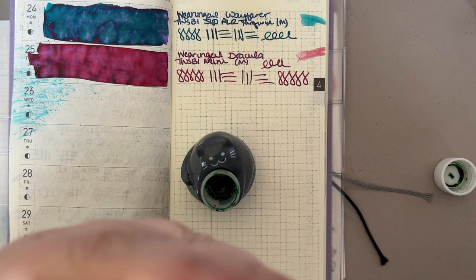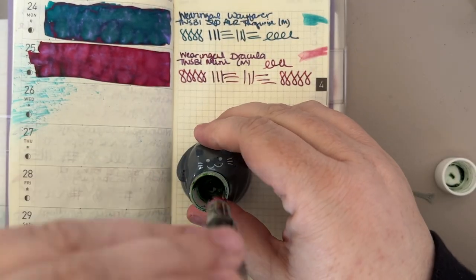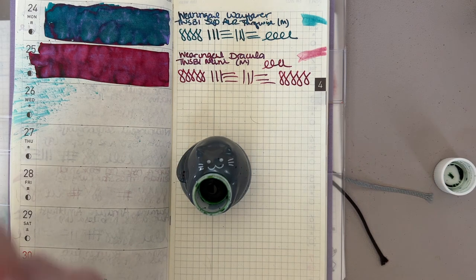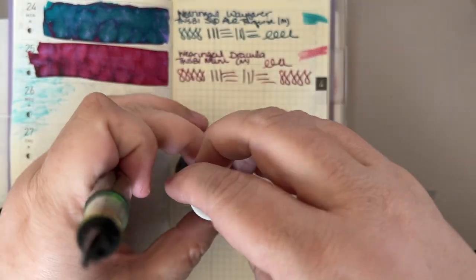This is my TWSBI 580 Iris. I've actually only used it once, basically when I bought it and did the unboxing video. So, we're going to show this pen some love again. I'm so excited. Oh, it's gold shimmer. I thought it was green shimmer for some reason. I don't know, maybe I'm crazy. Anyway, either way, I'm looking forward to this. Look at it. Oh, this looks stunning. Okay, cool. I'm excited.